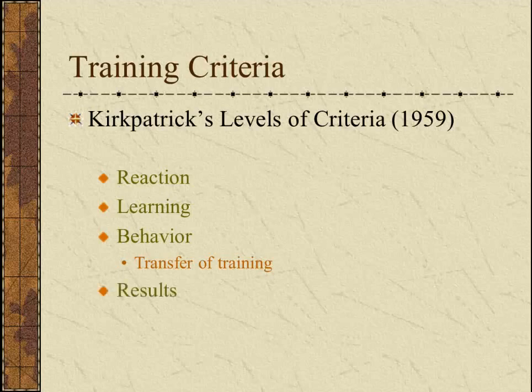The final level of criteria is results, which refers to how successful the training was in meeting the broader organizational objectives. To separate results from behavior, you might like to think of this as bottom line results, such as increased productivity or efficiency or reduced costs. This is not about what the employee does, it's about the outcome of any behavioral change. And again, like with learning or behavior levels, we have to know what was happening before the training to know if the training actually made a difference.